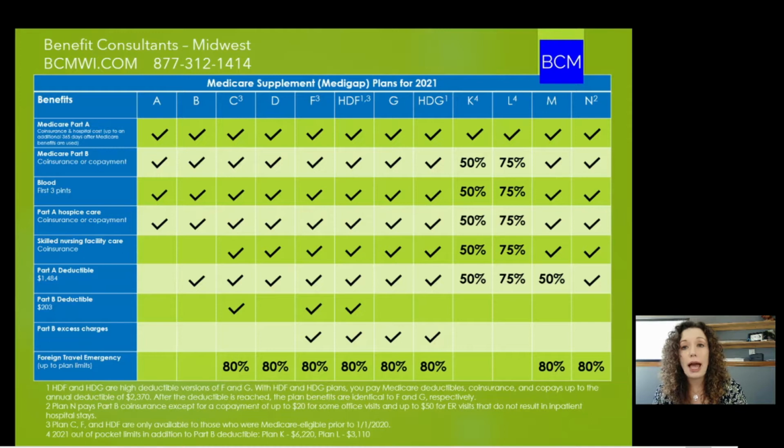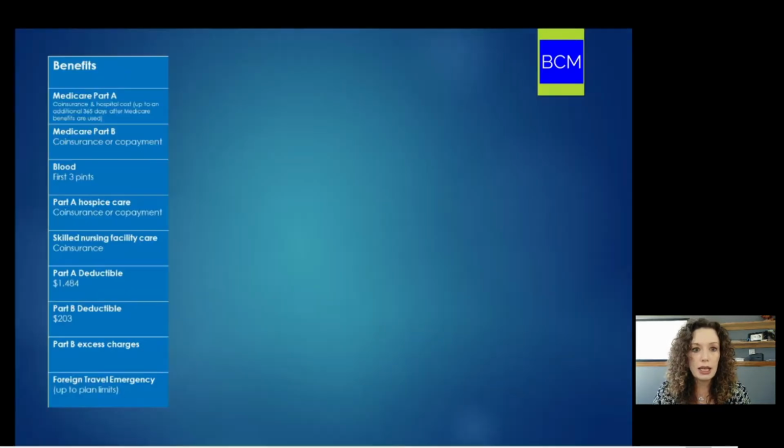Today we're taking a look at Medicare Supplement Plan G versus Medicare Supplement Plan N. Which makes more sense or is more cost effective in your situation? Here we have a chart of the standardized Medicare Supplement plans as they are sold in 47 states. Illinois and Indiana have these plans. Wisconsin has a different version of standardized plans, but the benefits are the same as those listed here. Let's take a quick look at the benefits.